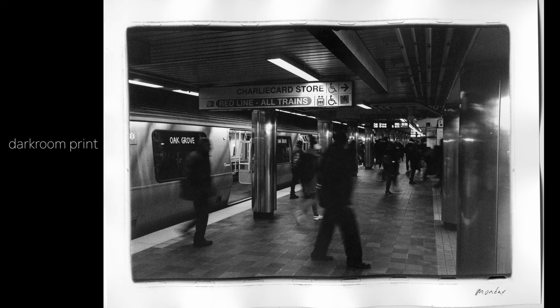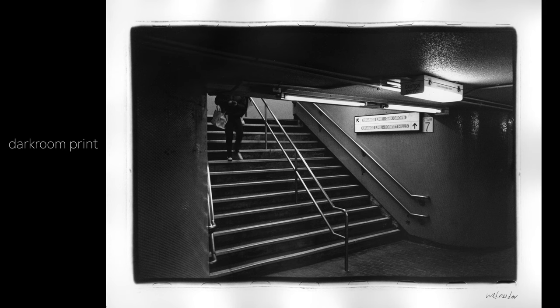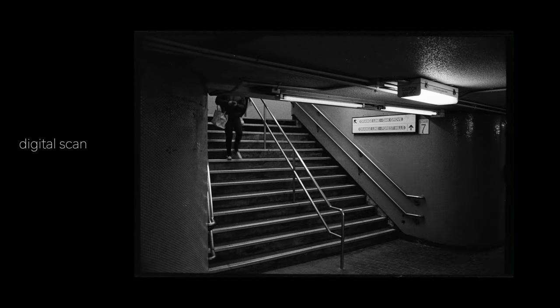I like to try and compare what I might have chosen from a digital scan compared to what I did choose from the contact sheets. What do you think of the darkroom prints versus the scanned negatives? Let me know in the comments below.